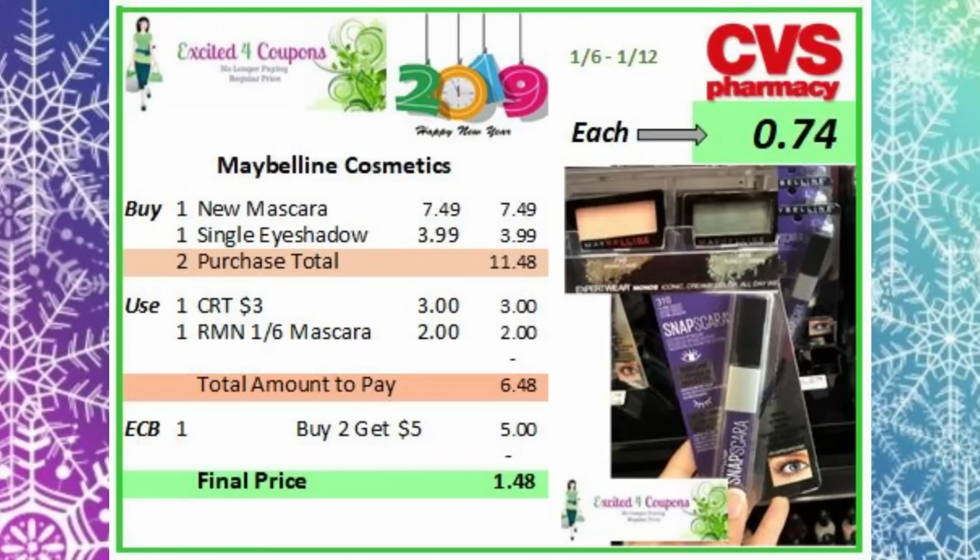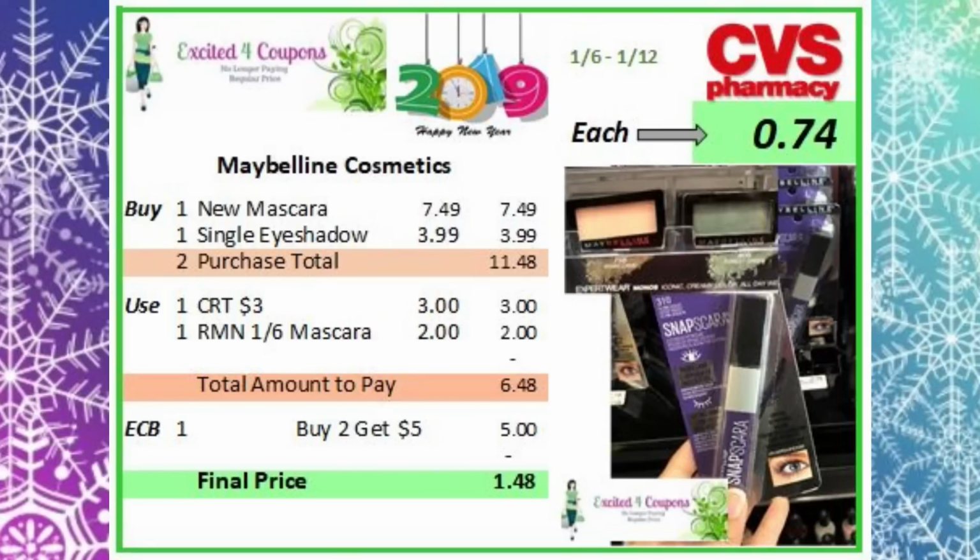But if you want to do a deal trying out some new products, I've seen this new in some of the stores. You could buy the new mascara and the single eyeshadow. From $11.48 you pay $6.48 using that CRT for Maybelline, if you do have it, and a mascara coupon. Then you get back 5 ECB, making it just 74 cents each, which is a pretty good deal, especially for this new mascara that comes in different colors as well.